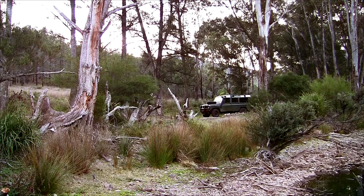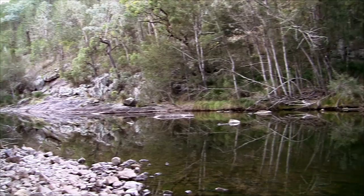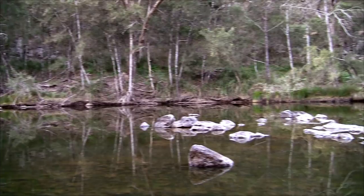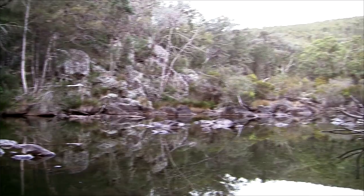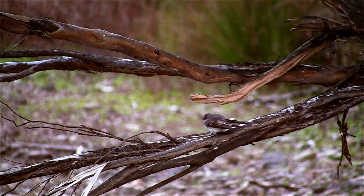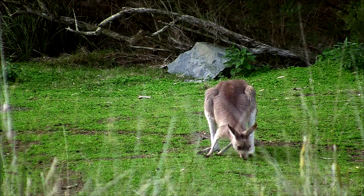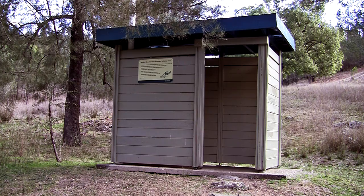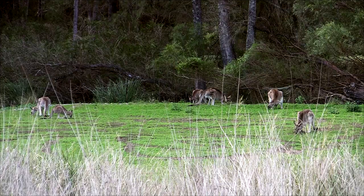I finally make it to camp at Burrows waterhole on the Severn River. It's been pretty dry of late, so there's not much flow. The campgrounds have simple pit toilets and open flat areas for pitching a tent, although you will have some competition from the locals.